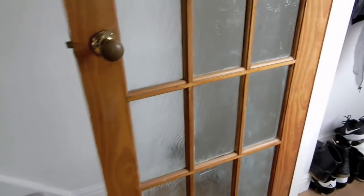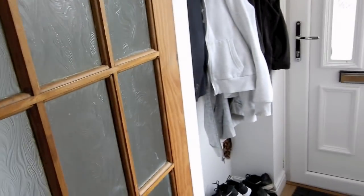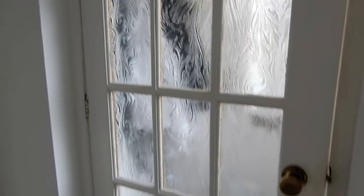One thing that I absolutely despise that I really want to sort is this door. It's really old-fashioned, but to be honest, it wasn't really the top of our list when we moved in. We have pretty much gone through every room and made it to our taste. There wasn't a lot to do. We've installed a new kitchen, which I'll show you in a little while.